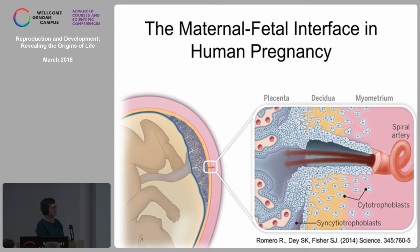So the enlargement here is of the square to the left. And in humans, cytotrophoblasts leave the chorionic villi and they invade the uterine wall, where in human pregnancy, these cells line the mother's blood vessels. They fill up her uterine lining, interacting with the decidual cells. And in normal pregnancy, they go as far as the first third of the myometrium.